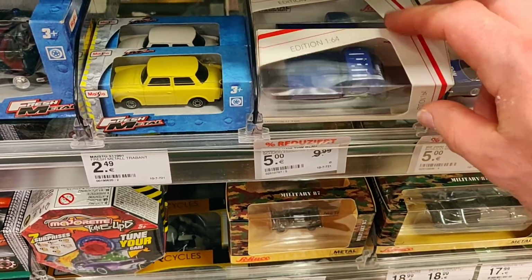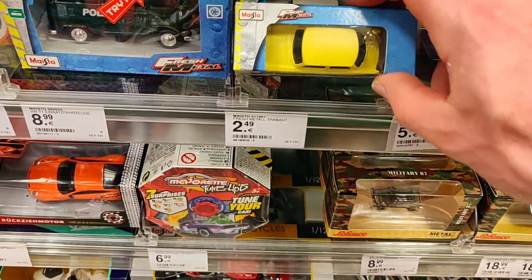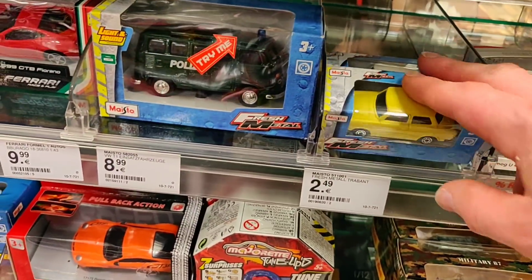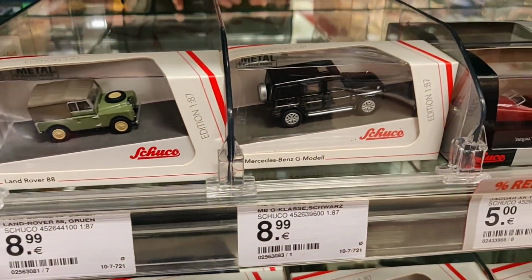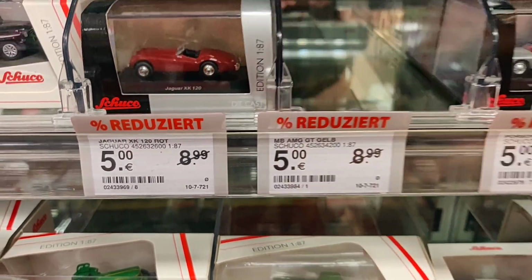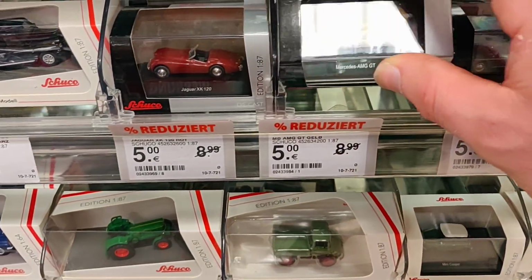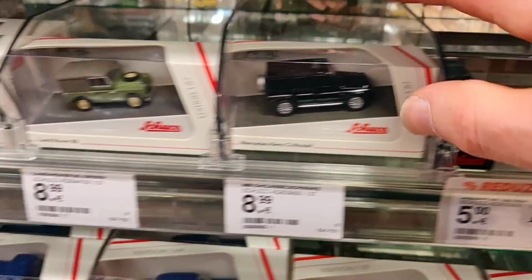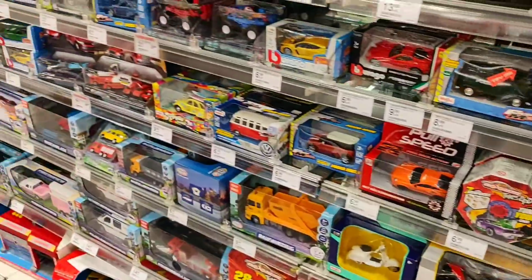1:64 Mercedes, Polizei Classic, and the Unimog. Also a very popular casting. And we got a Trabantje. Not bad at all. And the one on the left is also pretty funny. Comes with light and sound. Here we have some more Schuco, 1:87 scale. And these have pretty good detail, and you can also see there is a discount on it. Look at those details for a 1:87 scale. That's amazing. Also a 1:87 scale Mercedes-Benz.